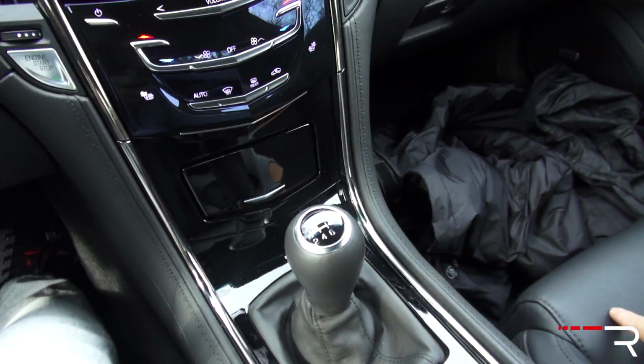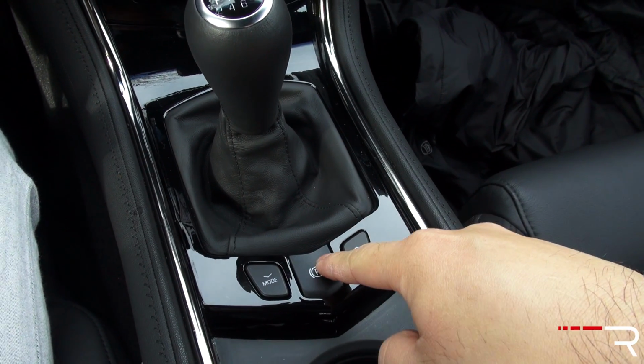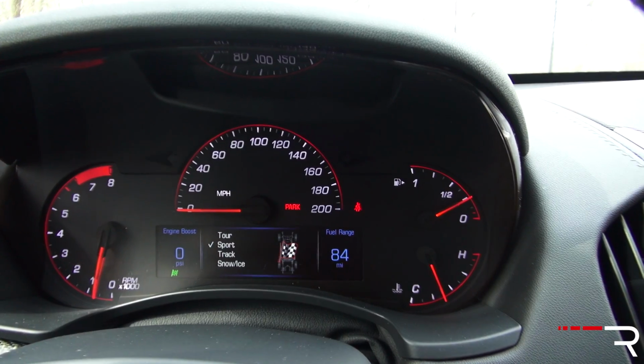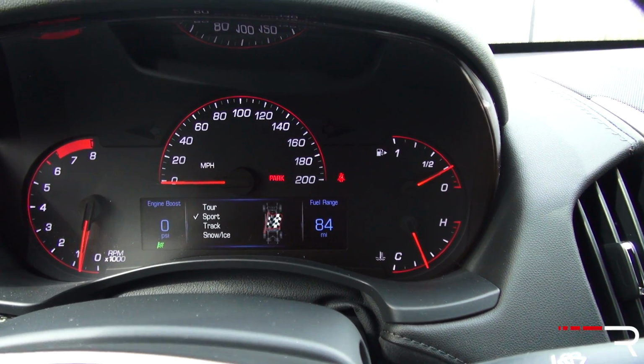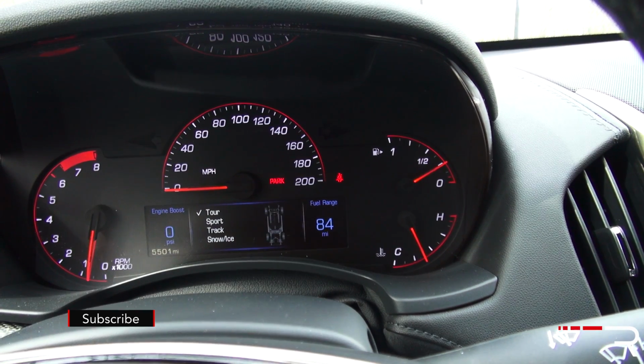I'm nitpicking here. These buttons down here next to the shifter, this one obviously activates the electronic parking brake. These 2 buttons here switch between your different modes. The car will basically stay in the mode that you left it in. Touring mode is the default setting. That's the quietest, most comfortable setting.